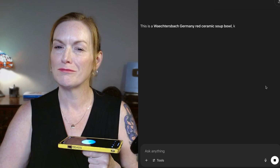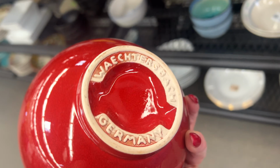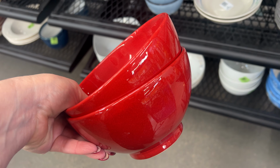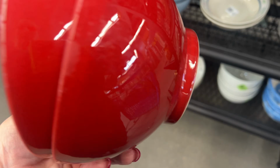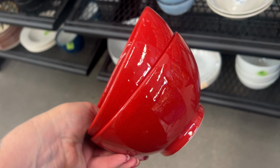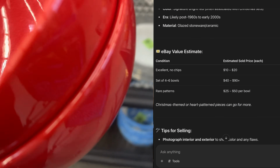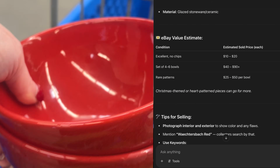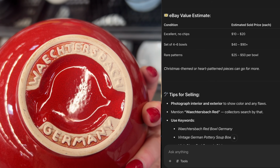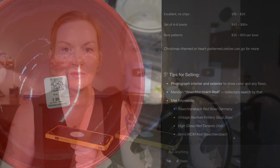This is a Washerbach Germany red ceramic soup bowl, known for its high gloss glaze and iconic bright red color. Washerbach is a well-known German ceramics company, particularly popular for its mid-century modern and holiday dinnerware. The raised bell mark you see on the base is one of their recognizable trademarks. Okay, what it is: Washerbach Germany, estimated sold price each. Excellent, no chips, $10 to $20. Set of 4 to 6 bowls, $40 to $90. Rare patterns, $25 to $50 per bowl. Christmas themed or heart patterned pieces can go for more.